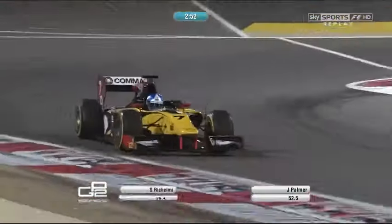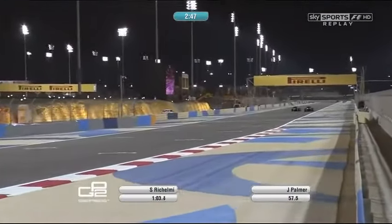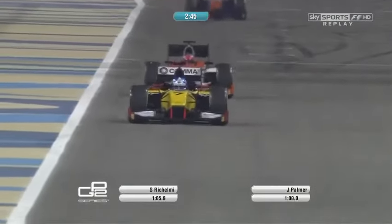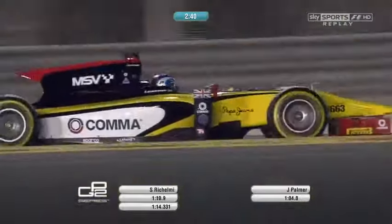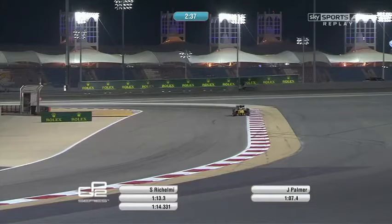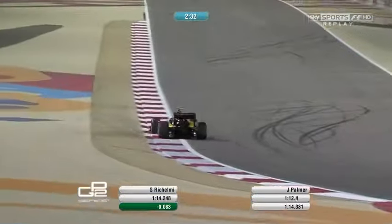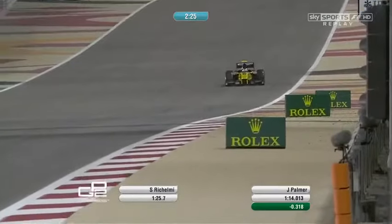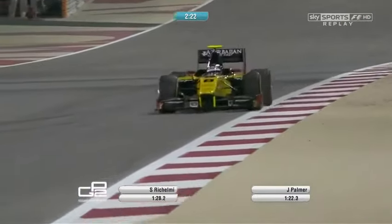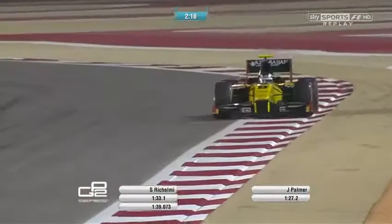Goes around De Jong. Jolyon Palmer. As we look for the times through Sector 2, it is Nasser with the advantage at the moment with a 31.5 for Sector 1. Riquelme does a 42.6 personal best. Wow! Palmer 42.3 with Sector 2. That's purple, the best we've seen today. So Riquelme will be the first of the Dams boys across the line. Can he challenge Daniel Abt?